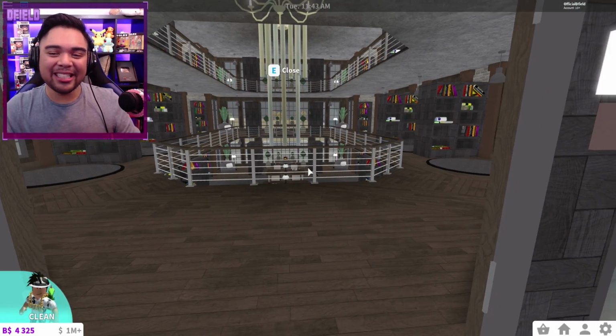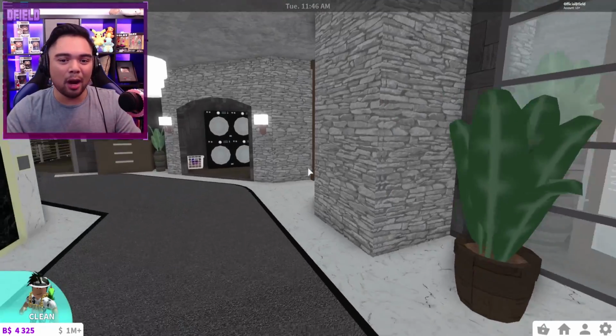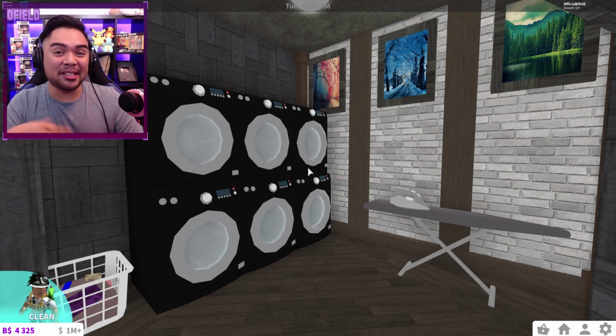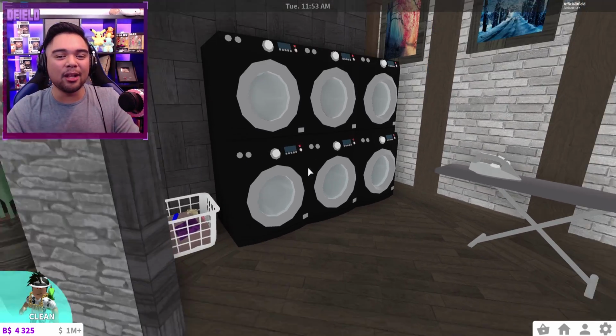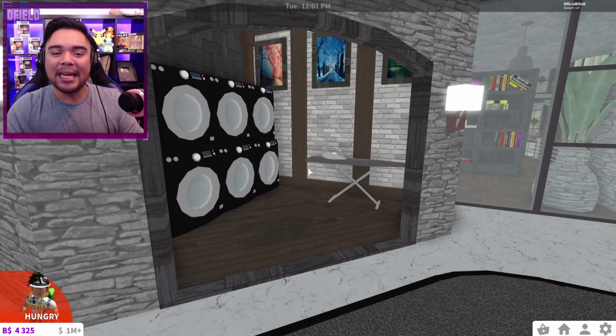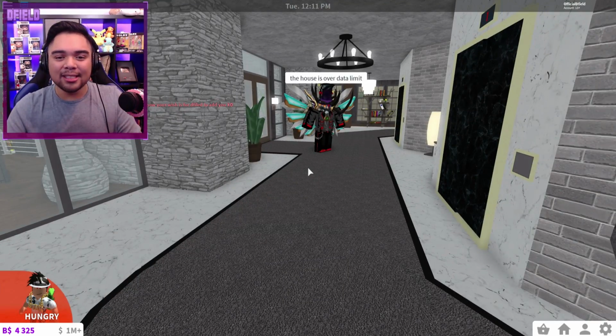Now over here guys, we do have the second floor of the library. We took a look at this a little bit earlier, so I'm not even gonna waste the time to walk through that. But right next door guys, a really, really good use of some of the brand new decorations that they have here on Bloxburg with the laundromat and whatnot. As you guys can tell, Tutu does not want to waste any room on some meaningless room such as a laundromat, so he just adds it into a little bit of a corner somewhere over there.